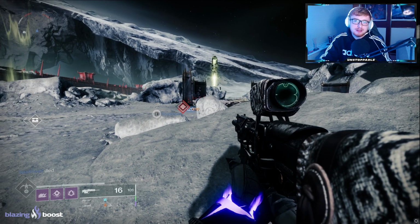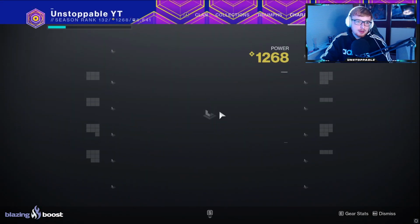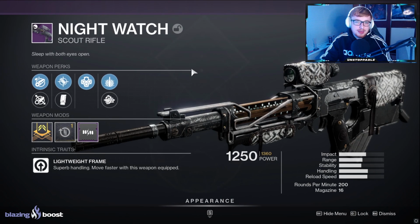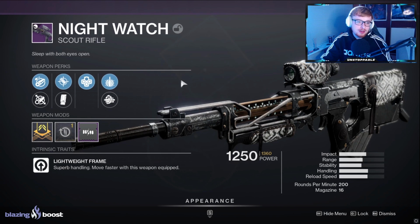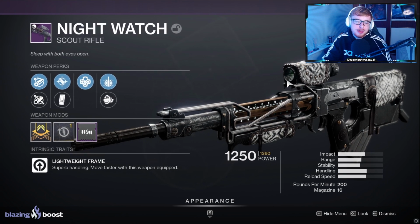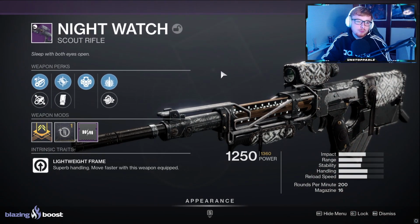But with that said, let's jump straight into, obviously, this scout rifle review. Now, I recently looked in my vault and I did find out that the Nightwatch. Now, this Nightwatch that I do have isn't a god roll by any means. It's definitely better perks, but it does have one thing that I would recommend to get for this weapon. And even though it's not a god roll, it's what I've been using for nightfalls and everything like that, and it is going to be really handy this season, and I'll explain why.